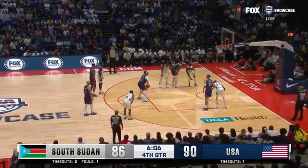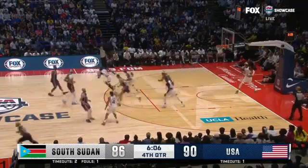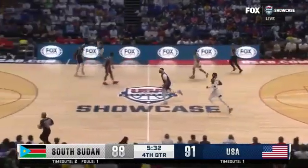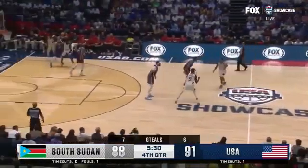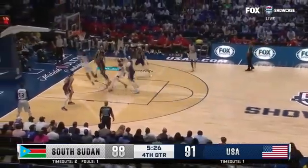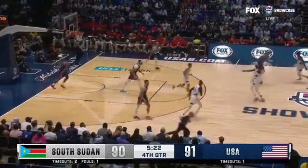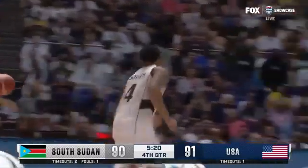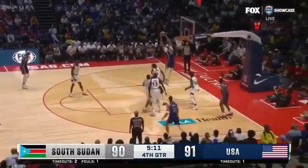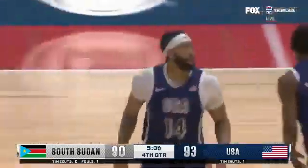South Sudan held the lead for 23 minutes of this game. They were a 43.5-point underdog. Sack and release. It is Jones bodying his way to the rim against Anthony Edwards. This kid is good and clever. Derrick White here. Davis. How about the hesitation, the peek.